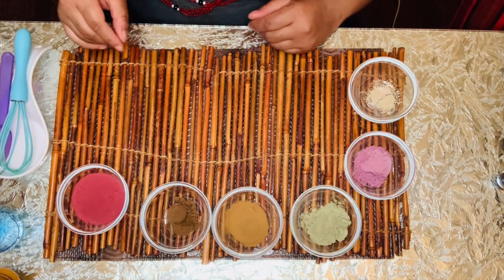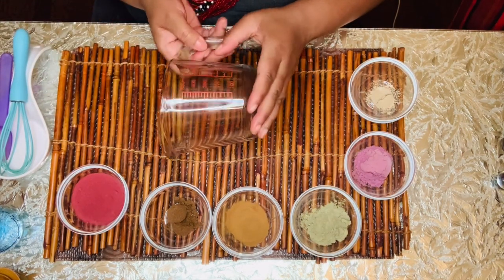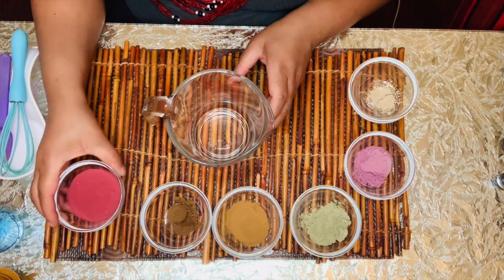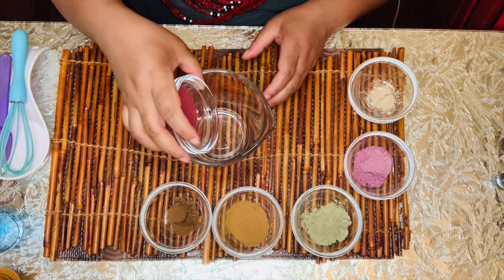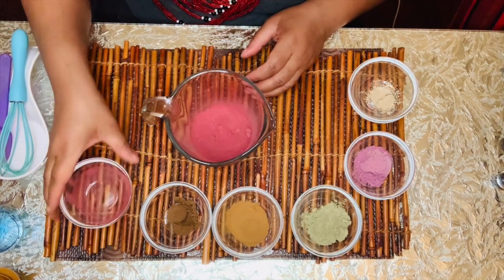Now what we're gonna do is we're gonna prep. So I'm going to be using this large measuring cup so that you can see what I'm doing, okay? So I'm gonna pour all these in. There we go. Now this is the hibiscus. This is 3 tablespoons of hibiscus.